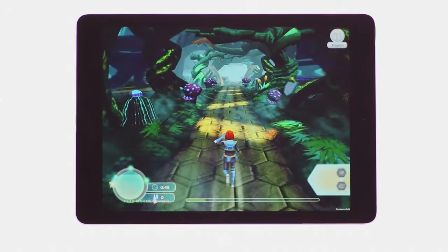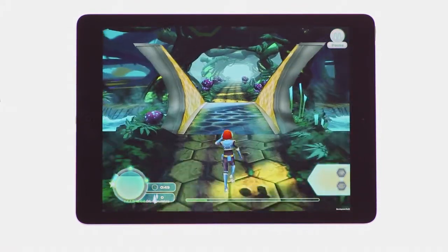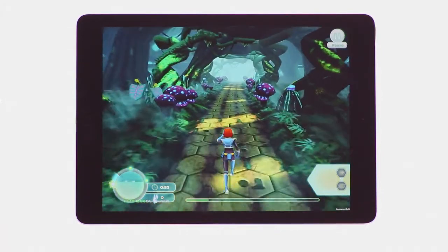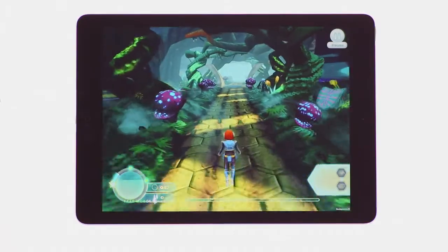Children use their attention to drive Skylar, the character, forward. If they lose focus, Skylar stops moving. When they regain focus, Skylar moves forward, which means keeping attention at a high level for several seconds.